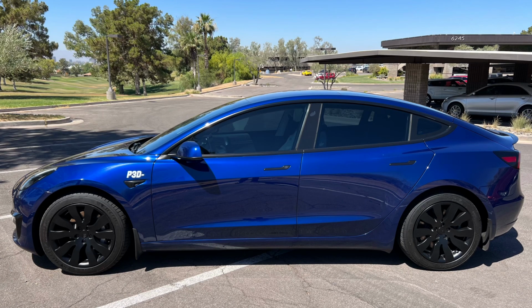Today you join me in the cabin of my dream car, my 2018 Tesla Model 3 Performance Stealth Edition. As you can see, I've made a few personal touches in here. Let me know in the comment section below what you think about this two-tone interior that I've got going on.